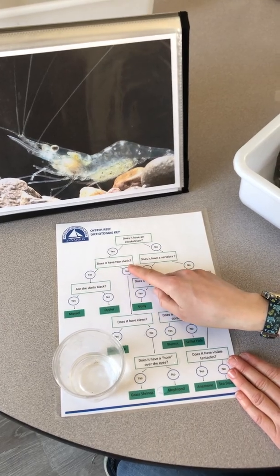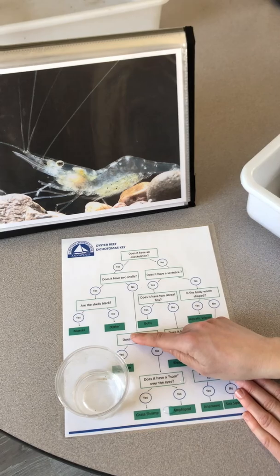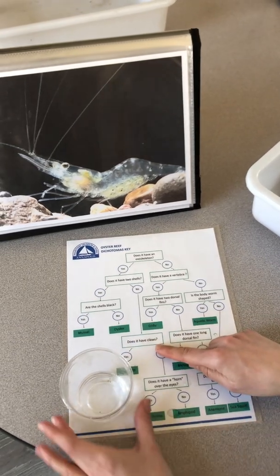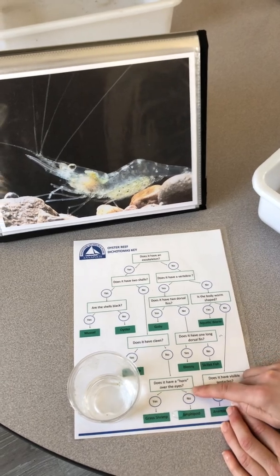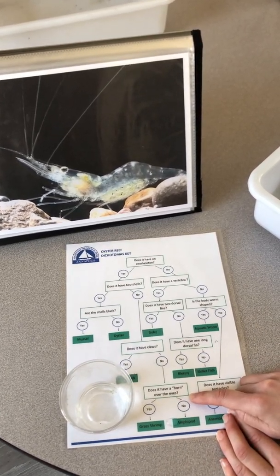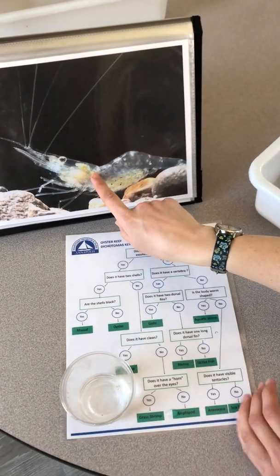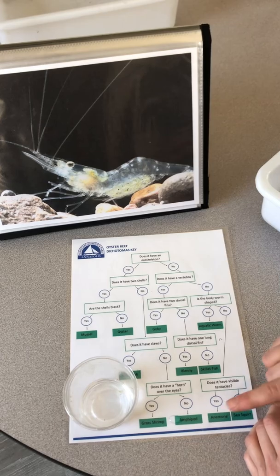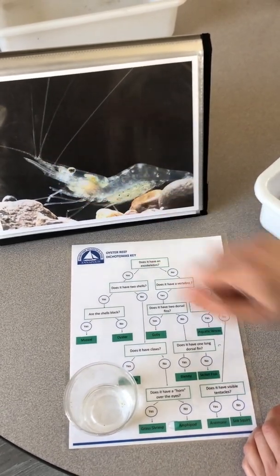Does it have two shells? No, no shells that I see. All right. Does it have claws? No, I don't see any claws. Does it have a horn over its eyes, like a unicorn? Well, let's see. It's kind of hard to see on the actual organism, but if we look at the picture, and I'll try to show you in a moment on this little guy, you see this thing right here?